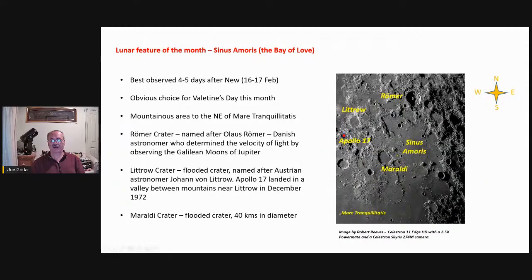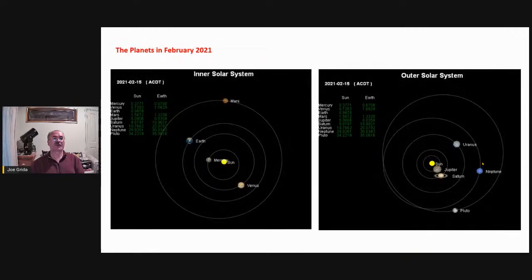The last feature here that I'll highlight is Maraldi crater, 40 kilometers in diameter, and again this one was flooded by molten lava, and we're talking going back 3.5 billion years ago.